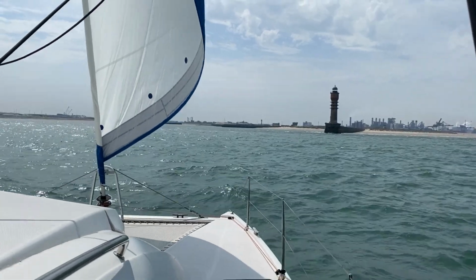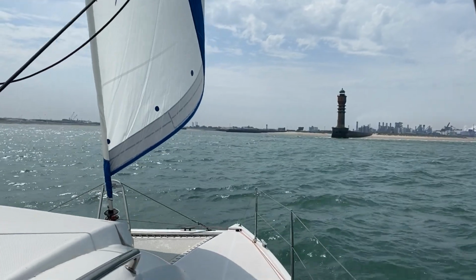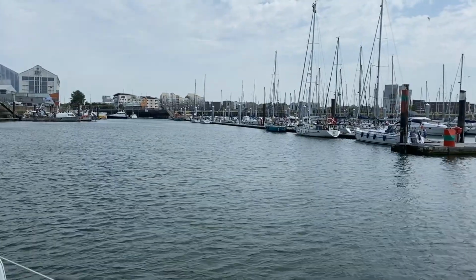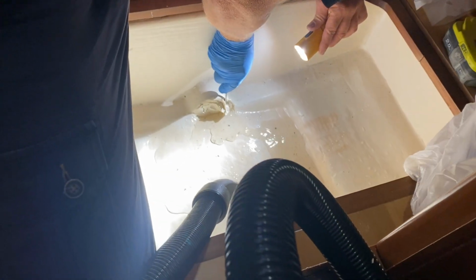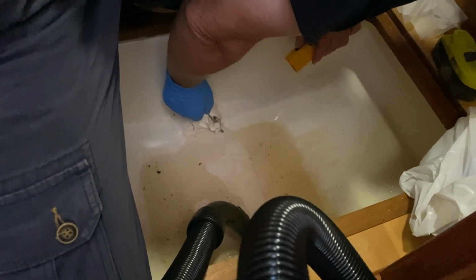We are about to enter the first marina in France, which is Dunkirk. But before we get too excited about fine wine, cheeses and baguettes, boat life strikes. We realize that we have quite a lot of water in our bilges. Water that has been building up in both keels behind drain holes that have been blocked.